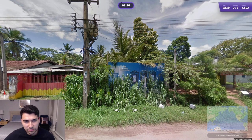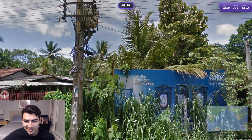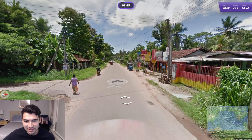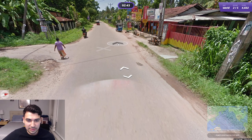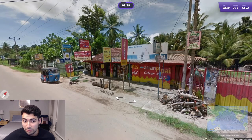That's Sri Lankan right off the bat. If you see Sri Lankan, you see the little Among Us guy over there. This one, it's this one, isn't it? I don't know. Sri Lanka. Cool. Also, the car has the French flag across it, blurred out. Okay, so where are we?